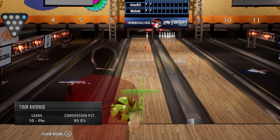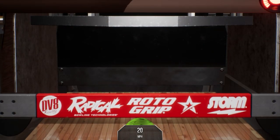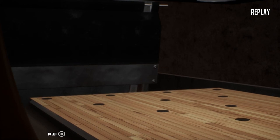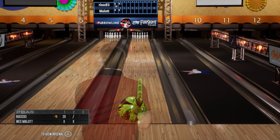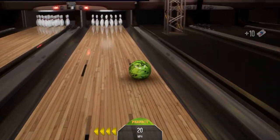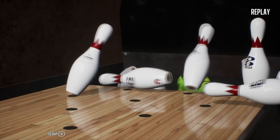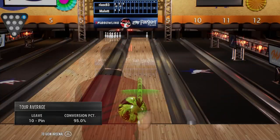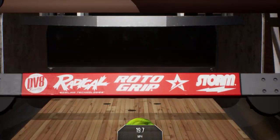You see how often the 10 pin is converted? 95% of the time. No problem on that one. What adjustment would you suggest here? Throw it better. That was a bad shot. Come on, 10 pin. 95% is your tour average for the 10 pin. Got it.